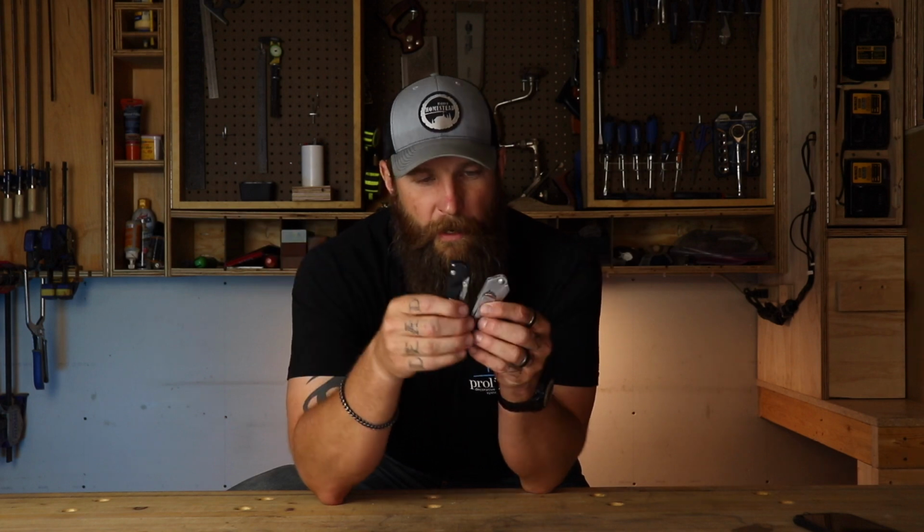Speaking of which, this one, I think they discontinued. I don't remember. I don't think I've seen it on their website, but if it is on there, you can pick this one up for about 175 to 200 bucks. So yeah, those are the two knives that I typically use. Like I said, if I'm in the backcountry, I'm going to have a fixed blade. I'm not going to pull that out because I don't carry it every day.